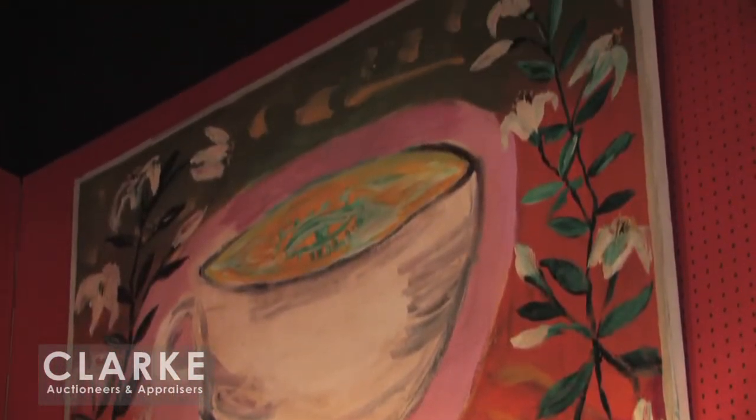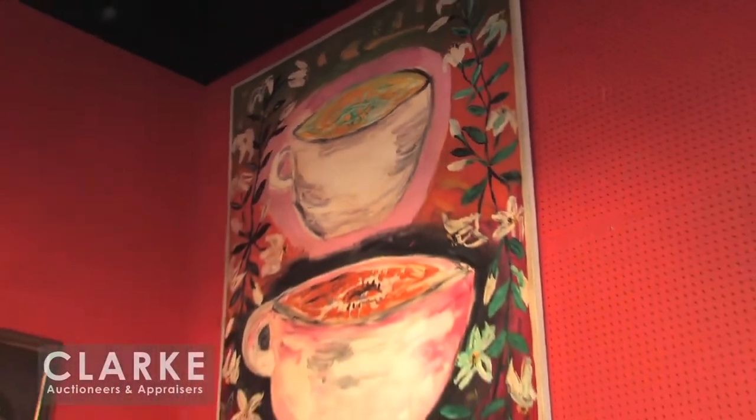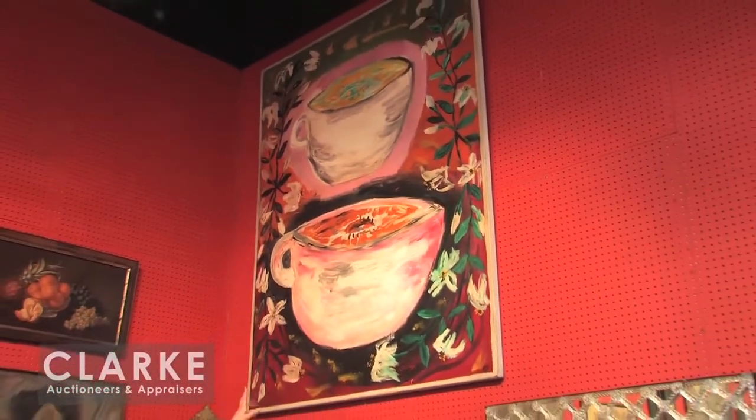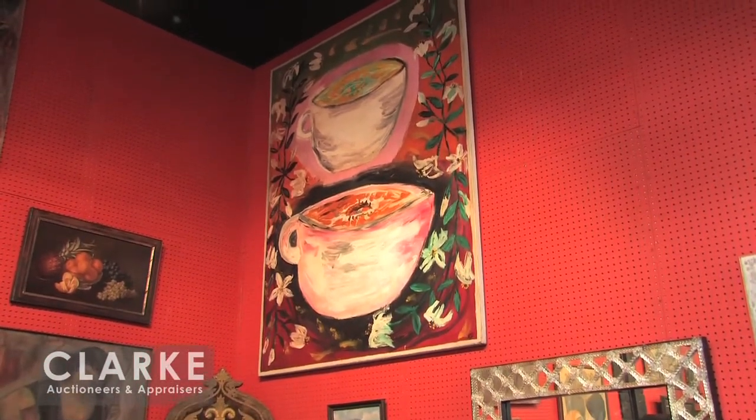But he also had a playful way, or still has a playful way, of painting. You can see he does a lot of these floral pieces, nice and bright, with the eyes and the coffee cups. This is offered with a $2,000 to $3,000 estimate.